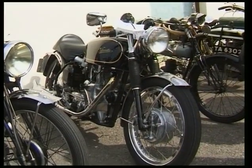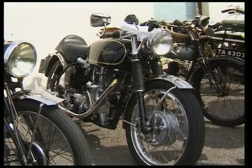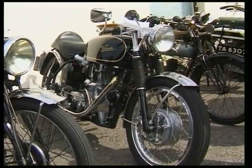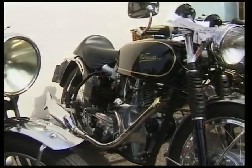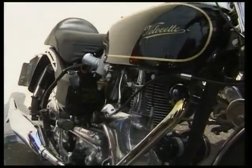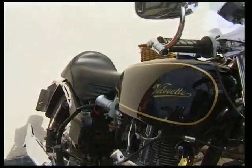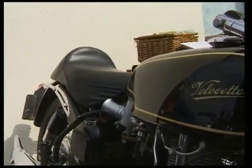Well, one of my favourites again, of course, the Velocette. And a very similar looking engine to the MAC we looked at earlier, but this one's 500cc and it's well tuned up too. Swinging arm rear suspension. This is the Velocette Thruxton. And what preparation has gone into bringing this into concours condition.